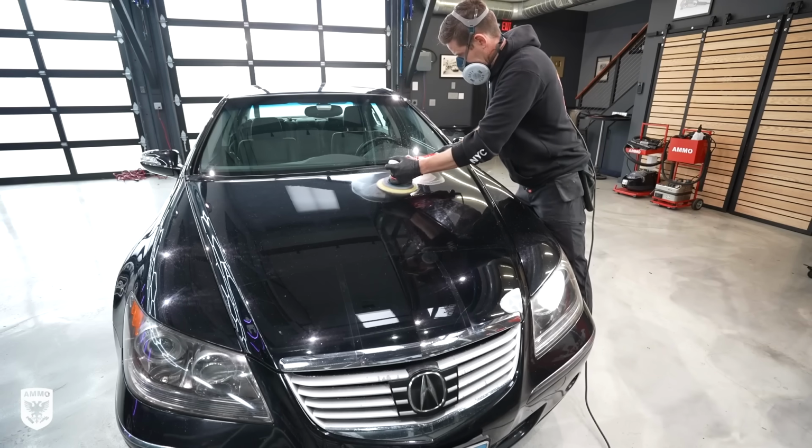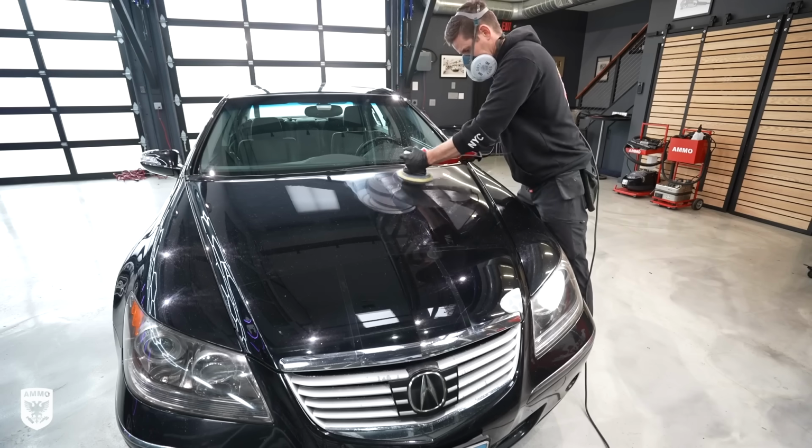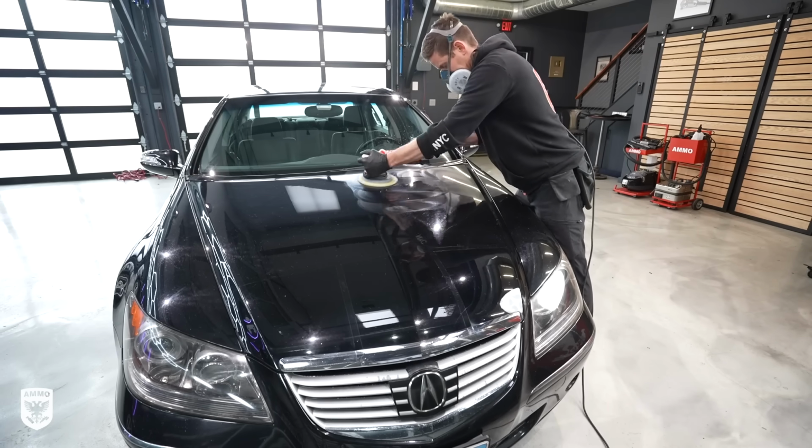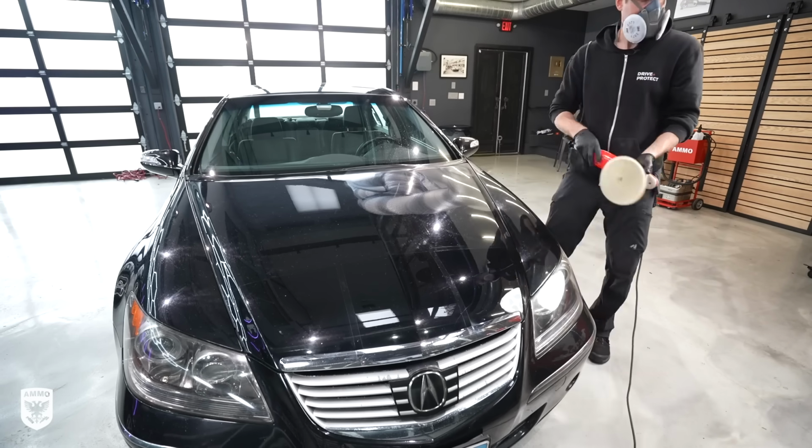Now, with all that said, I started polishing. This took me just about 5 minutes under 2 hours to do a one-step process on the entire car. I know that sounds like a lot, but it's actually fairly quick, all things considered.